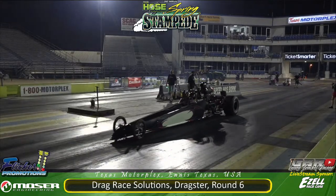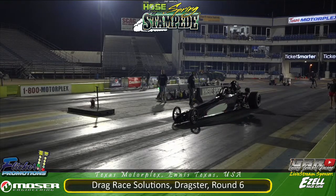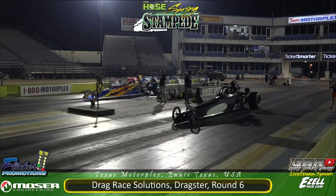Dylan Rollinson, left side, 520 the dial-in, taking on Chance Terma, right side, dialed 496. This year's first pair of Class B dragsters going down the racetrack. Rollinson is getting a 2400th head start on the left-hand side.